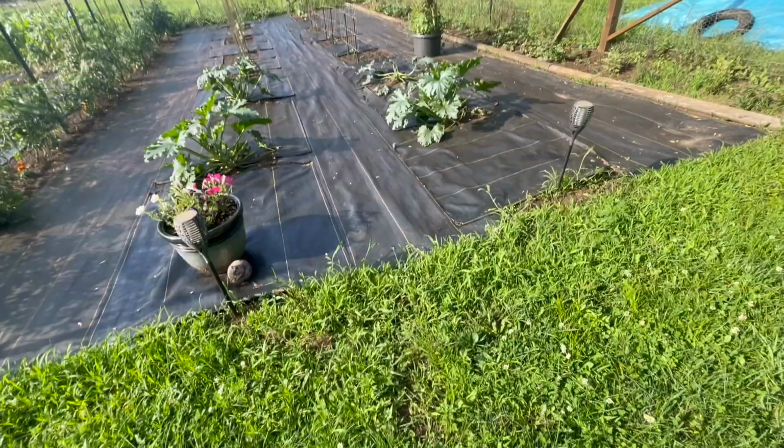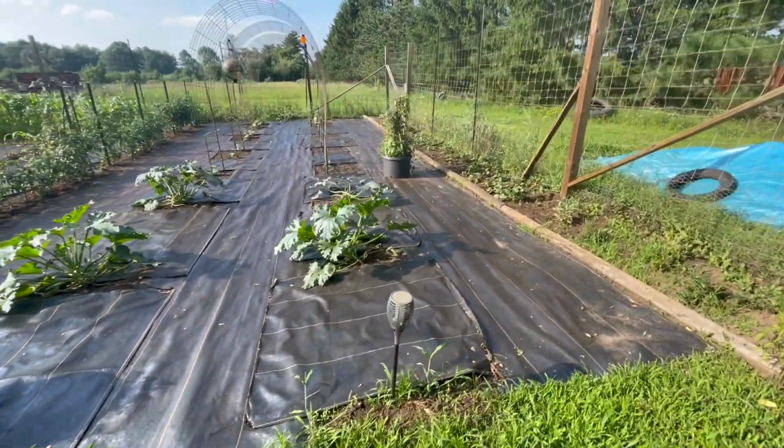So today I thought I would give you an update on the state of my garden. It's been a couple weeks since I've recorded anything and things have changed here a little bit. I'll let you know what I've been doing and let you see how things are progressing. So let's start on the east side of the garden.